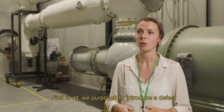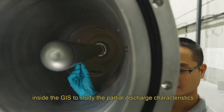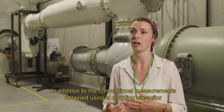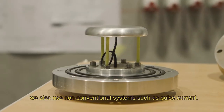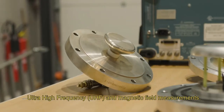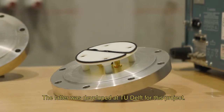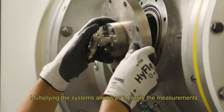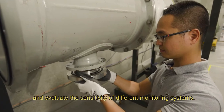First of all, we purposefully introduce a defect inside the GIS to study the partial discharge characteristics. In addition to the conventional measurements obtained using a coupling capacitor, we also use non-conventional systems such as pulse current, ultra-high frequency and magnetic field measurements. The latter was developed at TU Delft for this project. Multiplying the systems allows us to verify the measurements and evaluate the sensitivity of different monitoring systems.